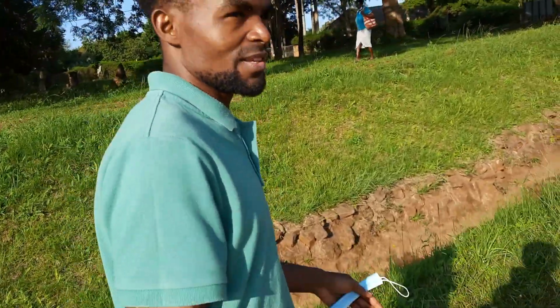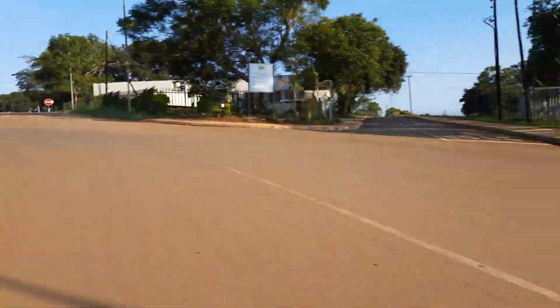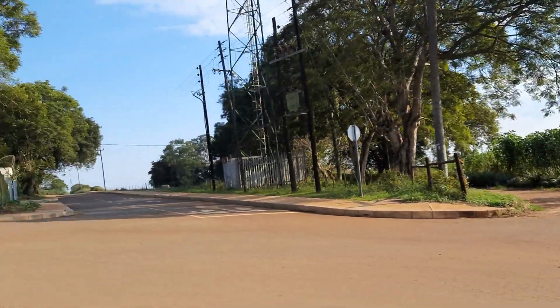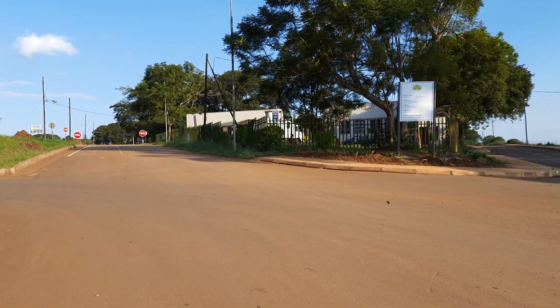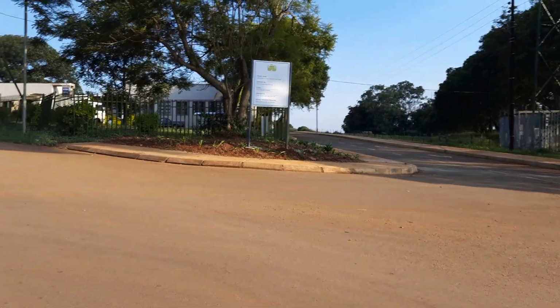Yeah, it's calm. Like I was saying, this place is like being in Mombasa. There's Mabuda guest house over there, just a kilometer. So, Siteki is calm.